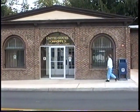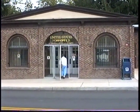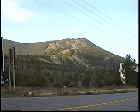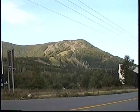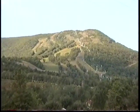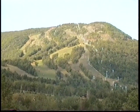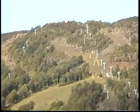This is the post office in Tannersville, and the postcards that I just took a picture of are the penny postcards dating back to 1860. We thought we'd just take another picture of this because the sun is on the mountain, and it was late afternoon when we took it before, so it was a little darker. Gives you an idea of what the ski slope looks like.